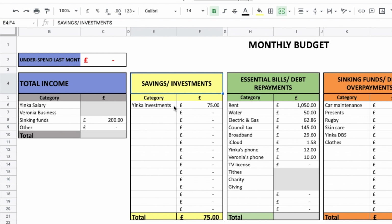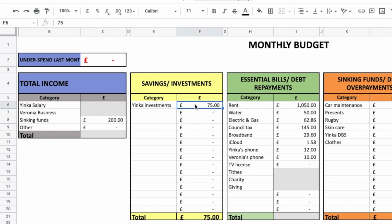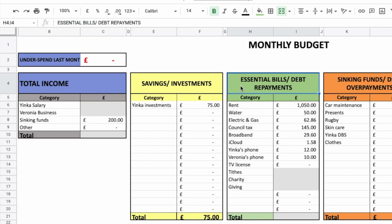If we move into this category, currently what we have is £75 allocated towards my husband's investments. In terms of my investments, I actually do still invest in other coaching programs, but I pay that separately from my business, so it's not included in our personal budget. But if you are interested to know, this month I am paying out £1,018 towards my investment. So again, that's all separate, but if you add it to Yinka's investments, we're looking at about £1,093 in total. So let's move over to our essential bills.